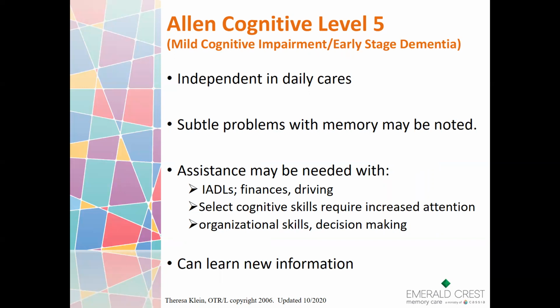At a level 5, we're just moving off of being independent at a level 6. Oftentimes folks in the early stage of dementia still are doing fine with the basics, the things that we are all in a routine to do. Independent in our daily cares, taking care of ourselves, getting dressed, taking a shower, certainly not needing help with those things, still able to do those things because we've been doing them our whole lives. And so at a level 5, cognitive impairment isn't affecting our day-to-day personal care. We're noticing, though, problems in a person's memory.